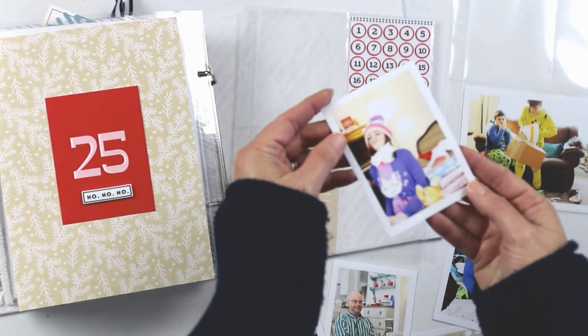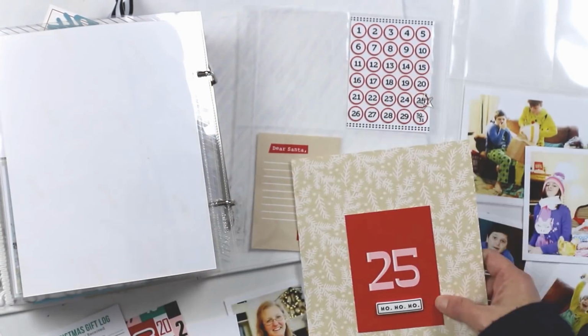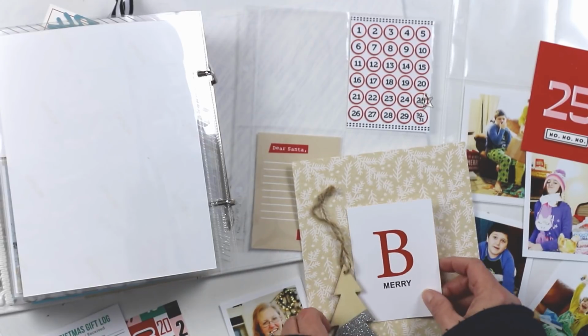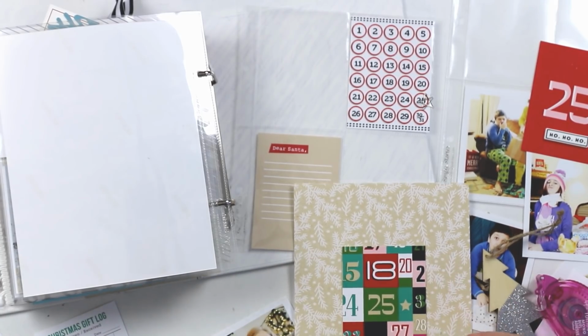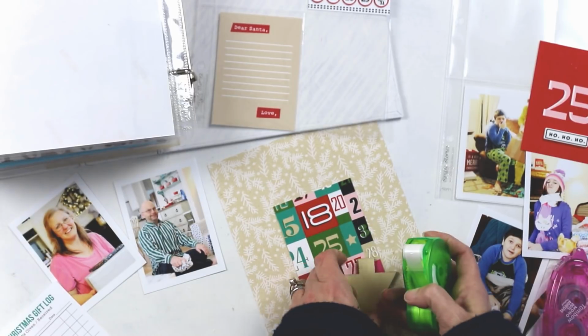And then there's another 4x6 that will be on the last page. And it's a picture of all the boxes in the trash after we had gathered it all together. It just kind of took over the Christmas tree. And so I thought there's a story in that as well.